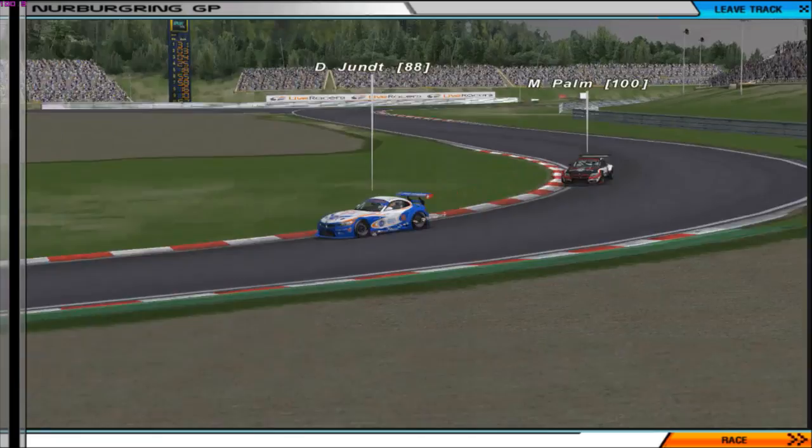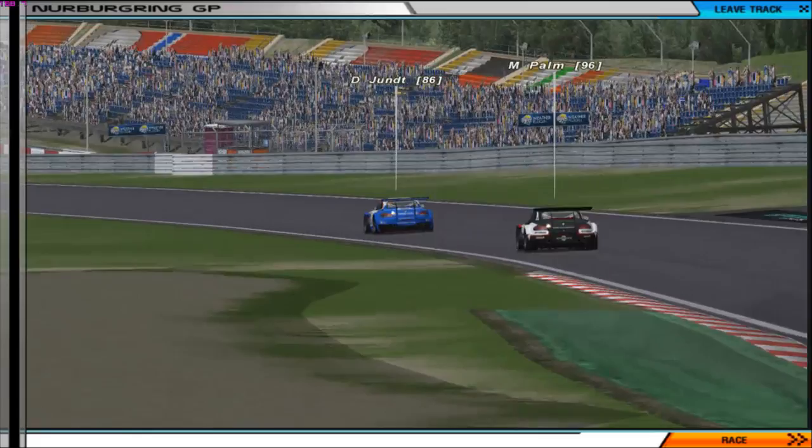Sorry, do we have a max speed for formation lap? Nope. Okay. I believe it's just set pace. Indeed. Okay.